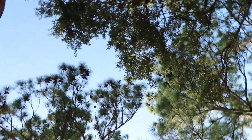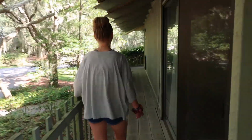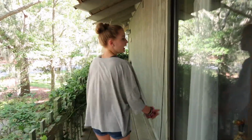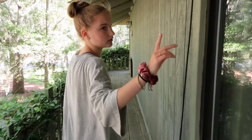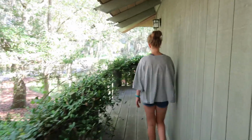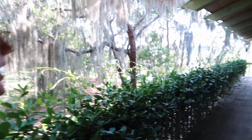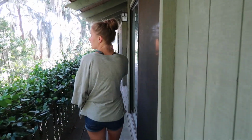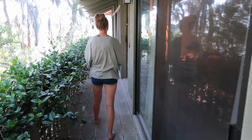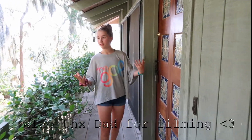So then this leads to the front of the house, which also has vines. And this is the bedroom window from the bedroom that I'm sleeping in. And then here you have the stairs to lead up. And then back here we have the door again. So it's just a wraparound deck, which is really nice. And it has a lot of great views and places to take pictures. So that is all of the house.